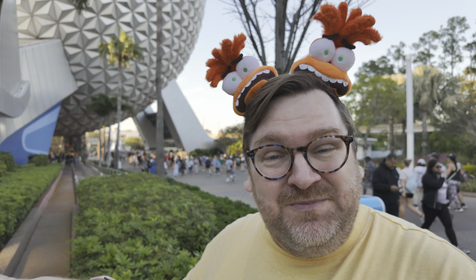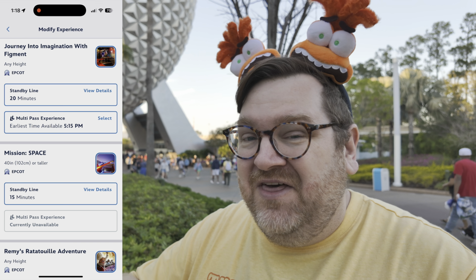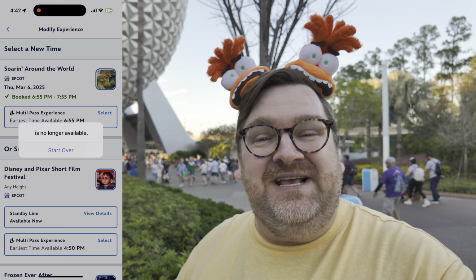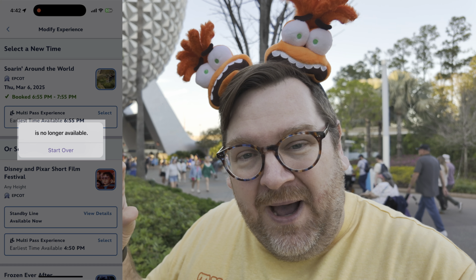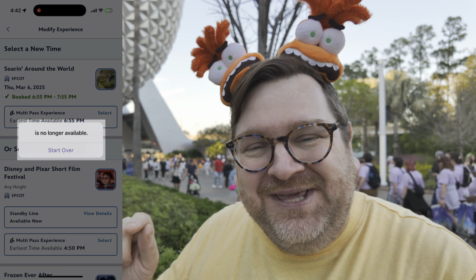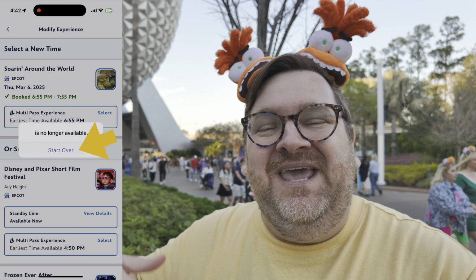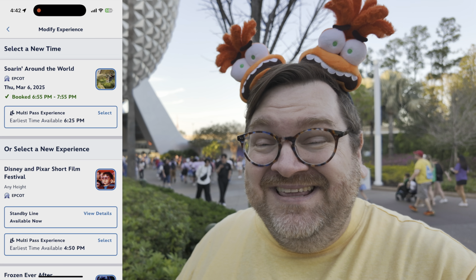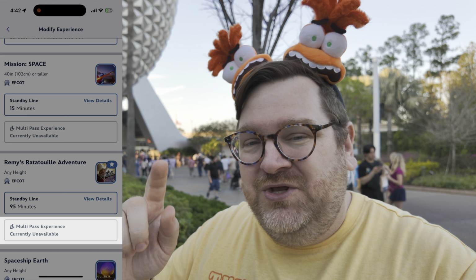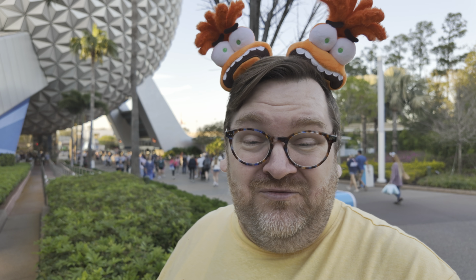So that was how it worked before. Let me show you what happens now if you tap in on a ride and there are no longer any Lightning Lane times available. Instead of going to the next screen, it shows you this little pop-up error message. And how do you get rid of that error message? By clicking the button that says Start Over. And when you start over, it refreshes the view, meaning that that time slot that you had finally been able to get is no longer there anymore. You can't tap in and tap out anymore. So that is a really unfortunate change.